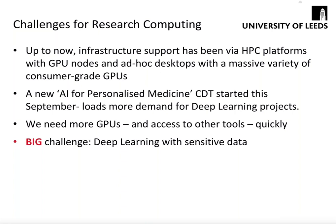Now, around about half of that demand has come from all of these new data science-y type areas that I mentioned. But the rest of the demand has come from traditional HPC areas as well. People are wanting to do more of that, I use the word reservedly, but they're wanting to do more of that traditional research. Where that's going to take us in the future gets even more interesting.